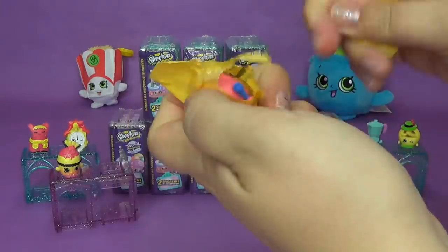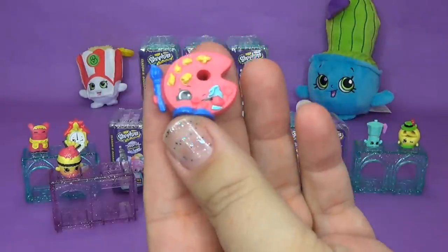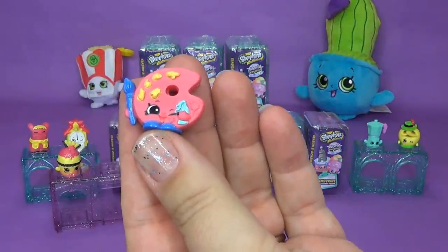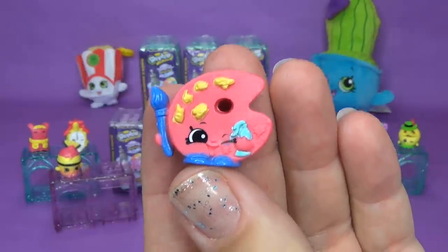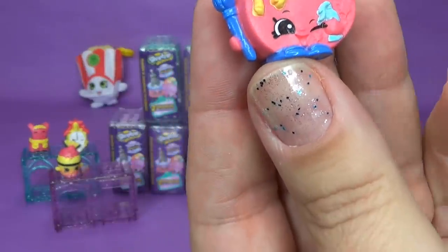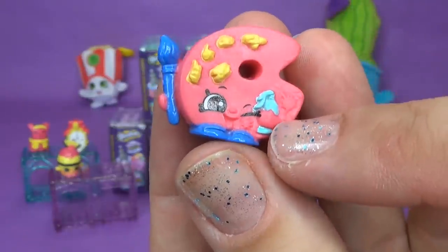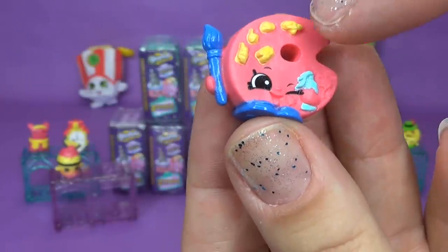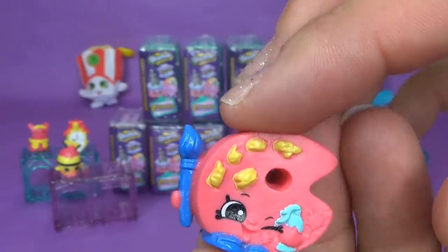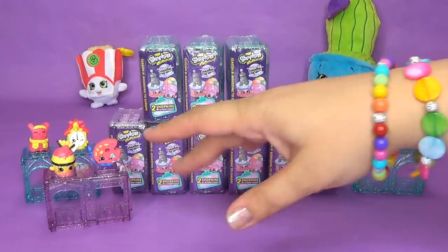Ooh, boop. Oh, wow, this is cool. From the French Adventure, we have Pauline Palette in pink. She is just beautiful. Wow, look at that. She's holding a little paint container in her hand. She's winking and she's got yellow little splotches of paint on her palette. Wow, that is cool. Ooh, where to go next?